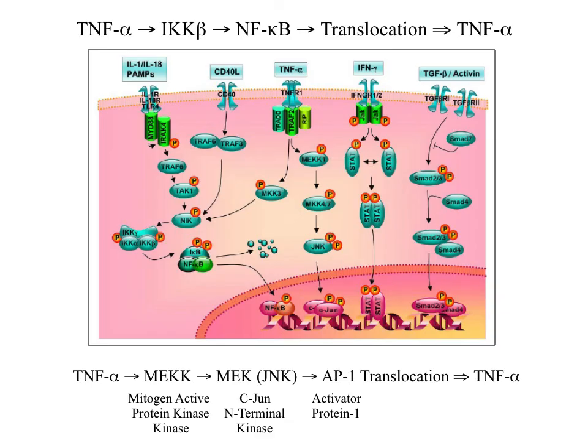Now, if you expose the cell to tumor necrosis factor alpha, that will increase the expression of IκB kinase. It'll degrade IκB. Nuclear factor kappa beta goes to the nucleus, and you're going to make more TNF alpha. TNF alpha leads to more TNF alpha via the nuclear factor kappa beta pathway. Tumor necrosis factor alpha also will activate mitogen-activated protein kinase that activates one of the serine kinases, JNK, C-Jun N-terminal kinase, that leads to activator protein translocation, more tumor necrosis factor alpha.